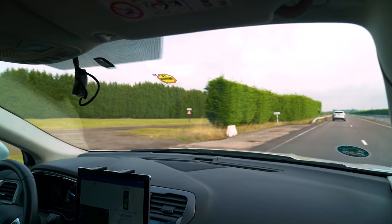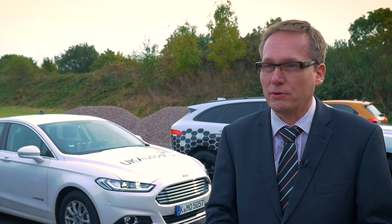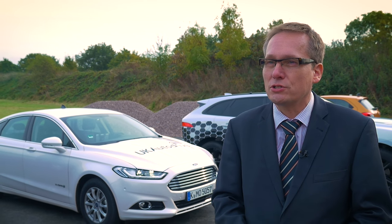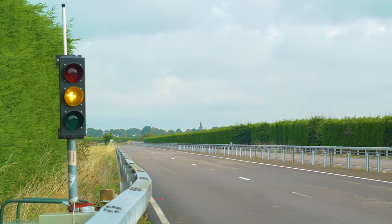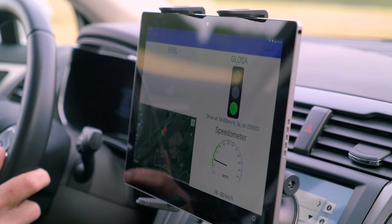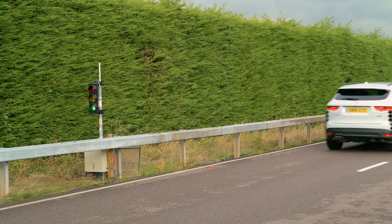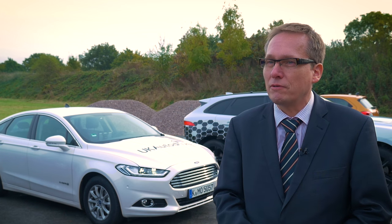The second application we are demonstrating here today is the green light optimal speed advisory. This is using car-to-infrastructure communication technology. The vehicle receives a signal from the traffic light about the current and next traffic light phase, and we can use it to recommend an optimal speed for the driver to pass it within the green wave. This helps us to achieve a vision of no longer having red lights in the traffic.